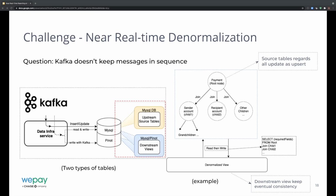All of the child nodes can join back to their parent node by the relationship, and eventually the downstream view is able to have the combination of the data within the source tables. These view structures are maintained and managed in our config file. We can easily add a new denormalized data model without any data changes. So in the near future, we can even let customers handle adding new features by themselves. Cool. Coming back to the sequence problem.